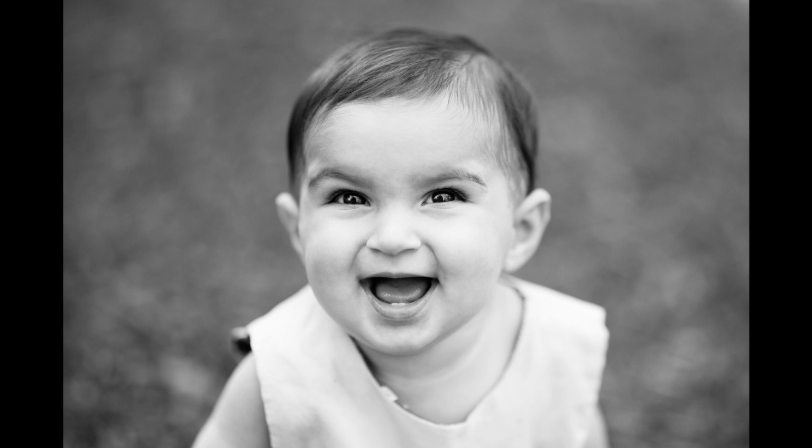If it's just you, then balance something on your head. It always works for me because kids find it hilarious when whichever sort of soft toy I have on my head inevitably falls off. So that gets us expressions, but where do we take them? How do we light these portraits?